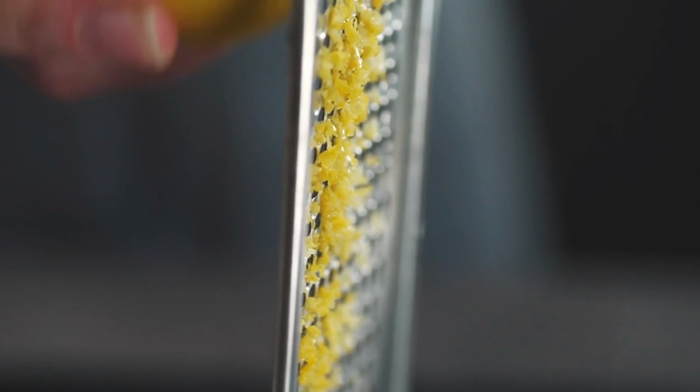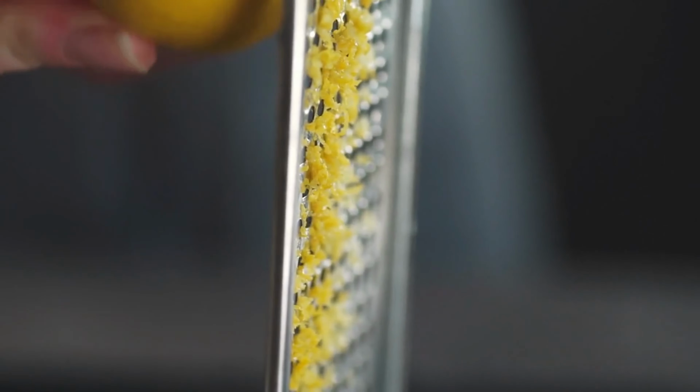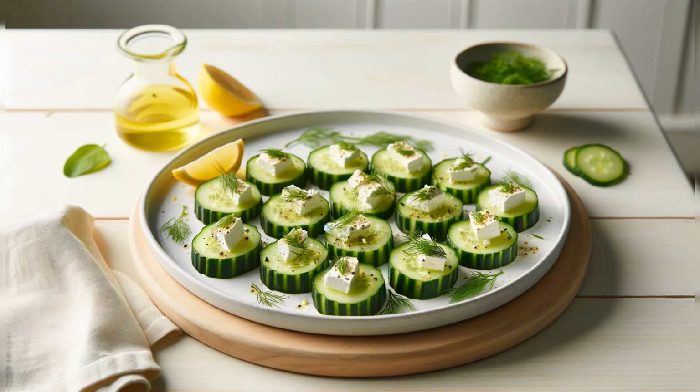Sprinkle each bite with finely chopped fresh dill. Grate lemon zest over the top of the bites for a fresh, citrusy flavor. Optionally, add a light drizzle of extra virgin olive oil over the bites. Season with freshly ground black pepper to taste. Serve immediately or chill in the refrigerator before serving to allow the flavors to meld together slightly.